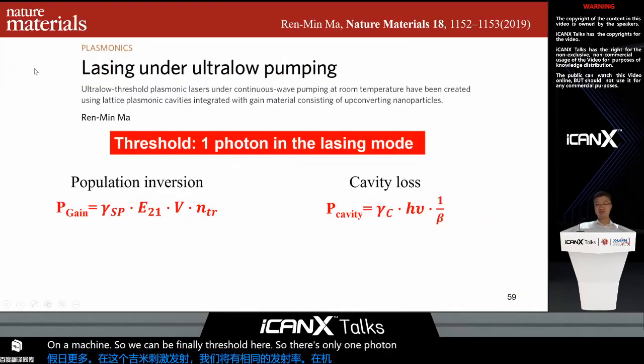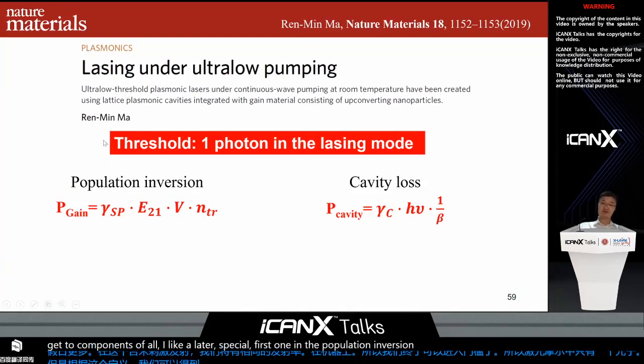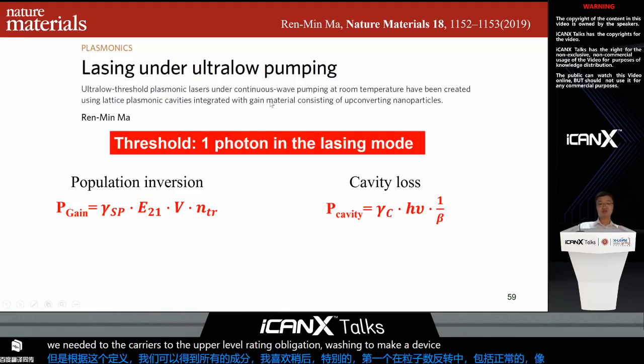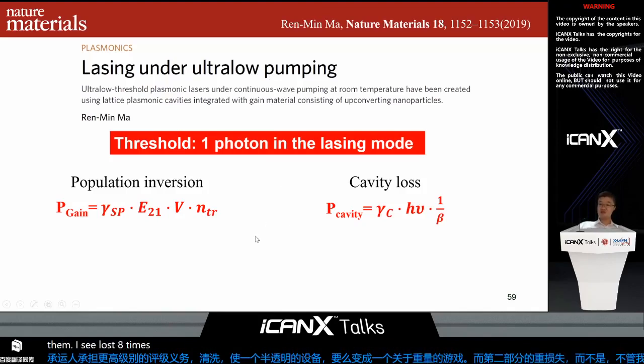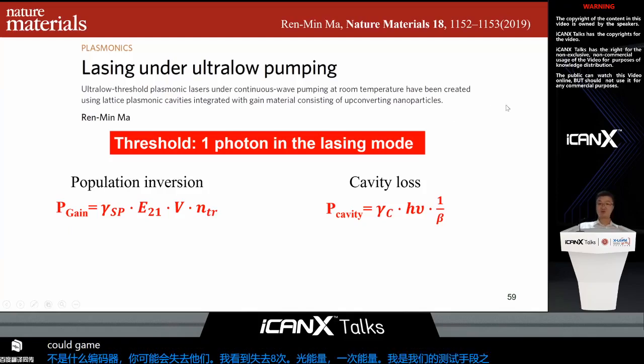Based on this definition, there are two components for the threshold. The first one is population inversion. For a normal semiconductor gain medium, we need to pump the carriers to the upper level to make the population inversion, so that the semiconductor becomes transparent and we get gain out of it. The second part is the cavity loss. No matter what kind of cavity you make, it is the cavity loss rate, gamma C, times one photon energy, times one over beta. Beta is the fraction of the photons emitted by the gain that go into the lasing mode. So this loss part is very simple, and we can make a simple calculation.